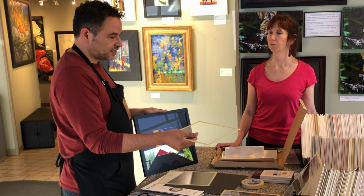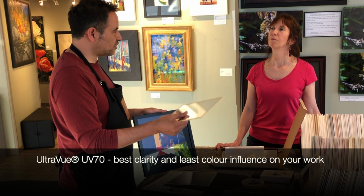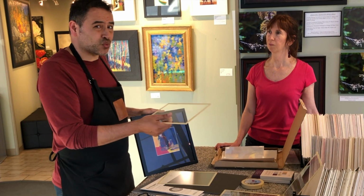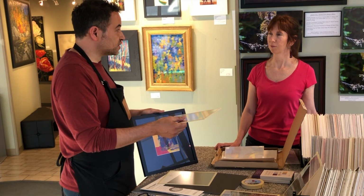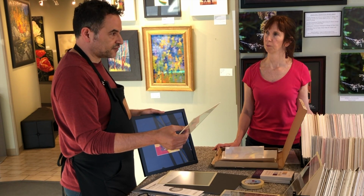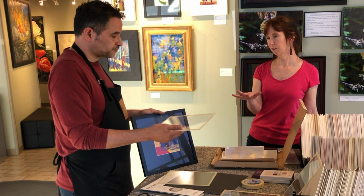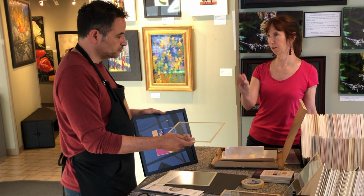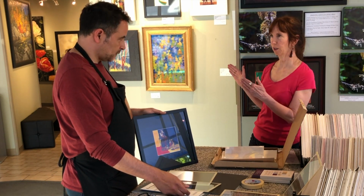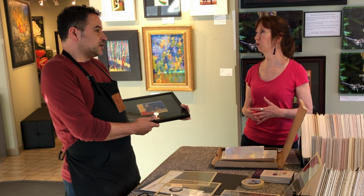So the UltraView 70 gives you the best clarity, but it has the least color influence on your work. So when it goes over the work, they almost call it a water white effect. So very little change at all. So that's one of my personal favorites if we have a work where we just don't need to worry about conservation. Okay, so it's more about the optics on that one, like how you see the work, as opposed to how you're conserving it. Yes, absolutely. Against sunlight or UV, or what is the protecting?